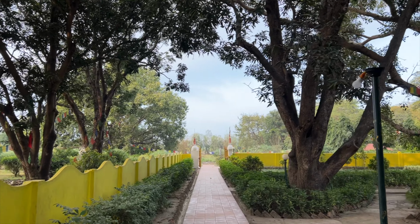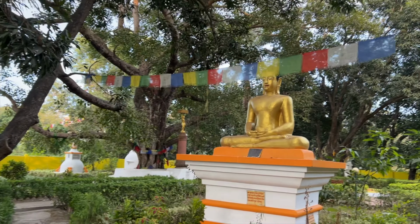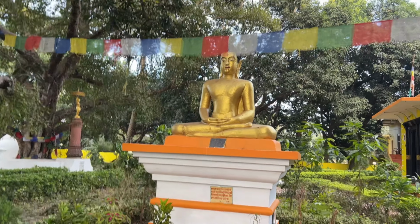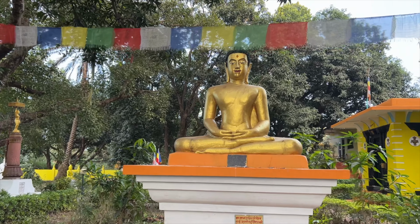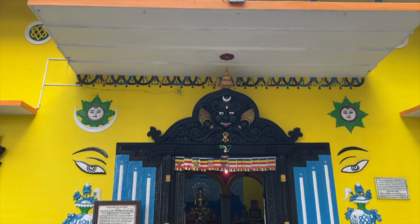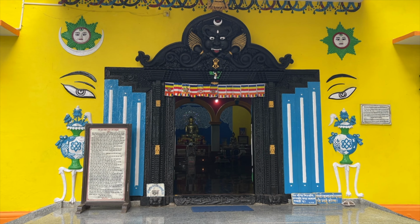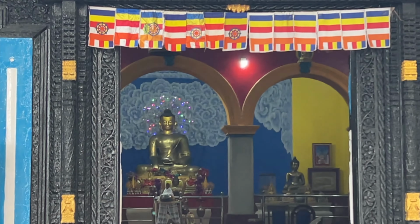Then we'll be going to Buddha Gram. Buddha Gram is nothing but a 3D animation show showing and depicts the life of the great Gautam Buddha ji. It is just nearby to our hotel, Ananda Inn. So hotel review also coming soon. So guys, in the meanwhile, enjoy this beautiful old temple as we explore the Buddhist monasteries.